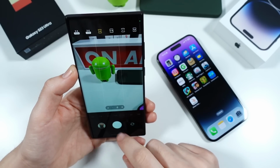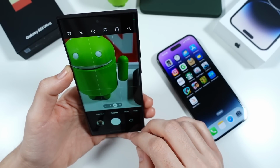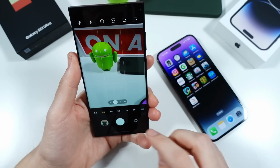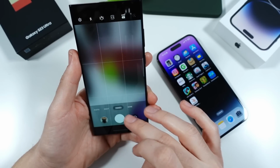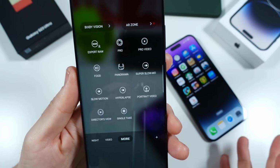The Samsung phone can go 3x optical, 10x optical, 30x digital, and 100 times digital as well, which gives you ridiculous amounts of zoom. On that ultra wide camera, you can do macro shots as well on the Samsung. In addition to that, you have a ton of versatility with the zoom, we know that, but you also have a Nightography mode, which gives you really good night photos. In addition to that, expert RAW, pro video, food, panoramic.